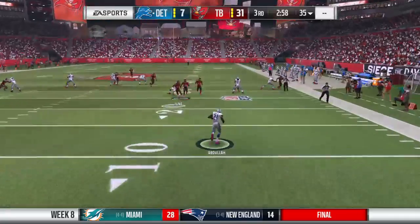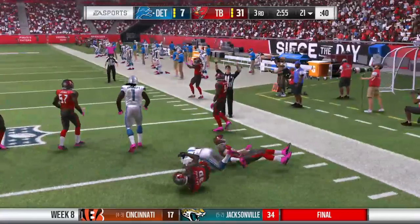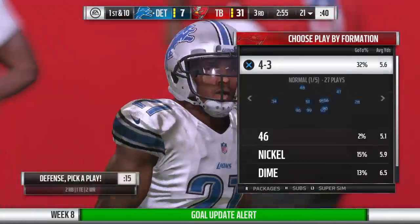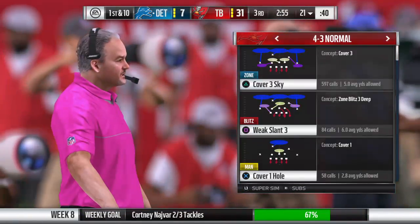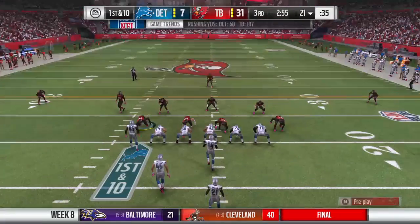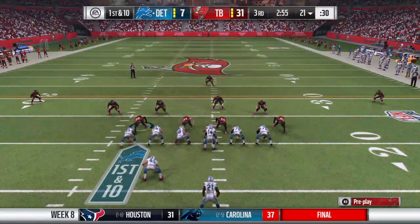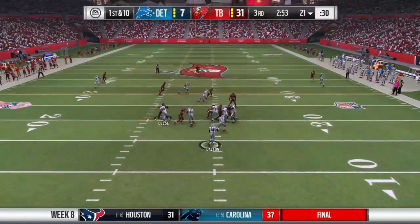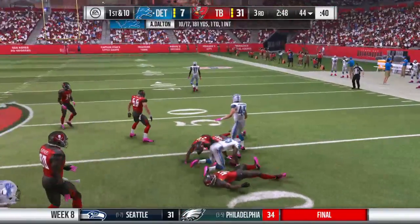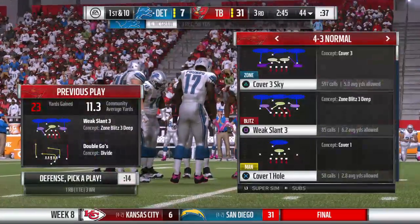Now Abdullah, the return. And he'll get it up across the 20 to the 21-yard line. Now Dalton with a 1st and 10. Oh, he's got a man wide open, complete. And he's brought down after a good gain. 23 yards on the play.